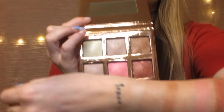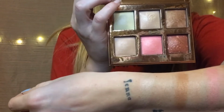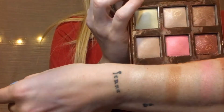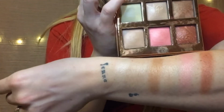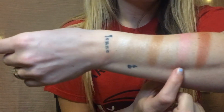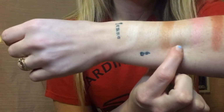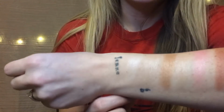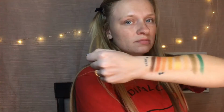Okay guys, so here are all these plastic pieces. Here are the swatches for the face palette. Some of them are showing up really light on camera, but they are really pretty in person. I really like this pink, and then all these really light shimmers are super pretty, and I wish my camera was better and my lighting so you guys could see them, but so far the swatches are good for the face palette. So let's do the swatches for the eyeshadow palette.